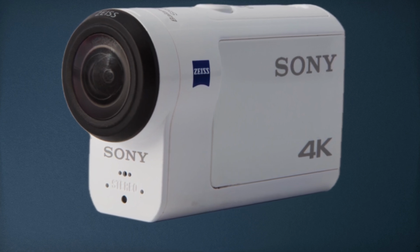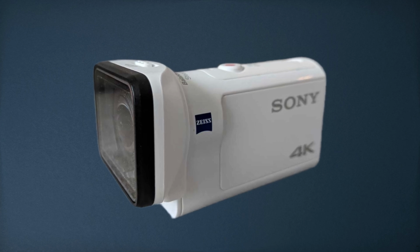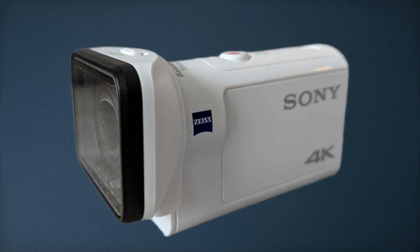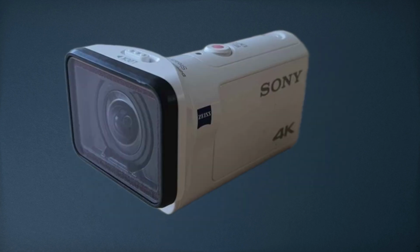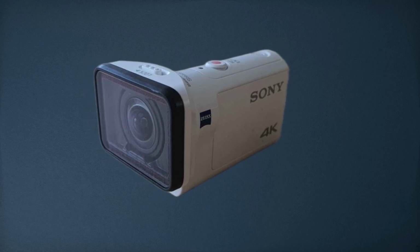With its ability to shoot in 4K and excellent low-light performance, this camera ensures that every sunset ride looks incredible. Imagine pulling over at a viewpoint to take in the scenery and knowing that you've captured it all flawlessly, every detail pops against the vibrant backdrop of nature.